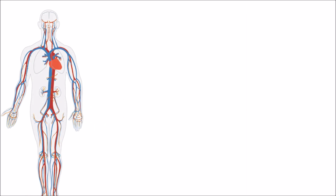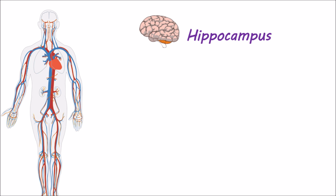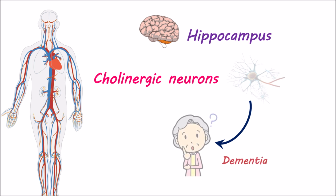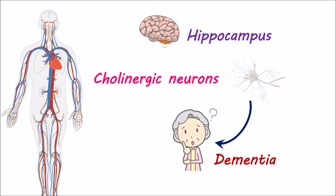Now, let's see how Donepezil works in dementia. Memory is an essential function of the brain, and at the hippocampus, acetylcholine plays an important role in maintaining memory. Cholinergic neurons are densely located at the hippocampus, and the loss of these cholinergic neurons results in age-related dementia. In a few people, loss of cholinergic transmission is often associated with inflammation of cholinergic neurons, which causes loss of memory and the onset of Alzheimer's disease.